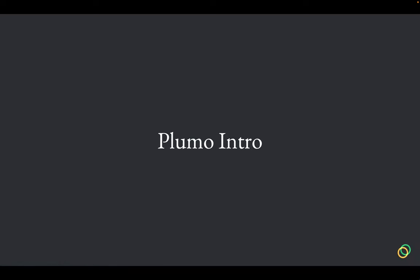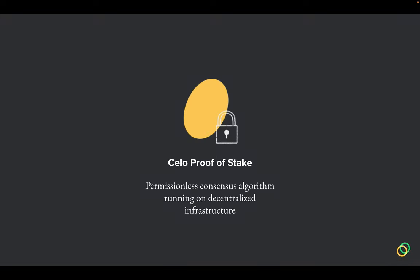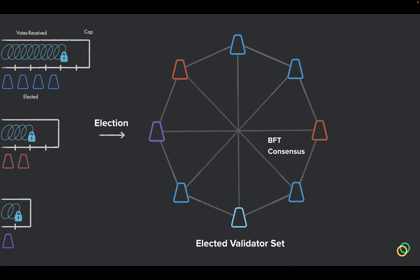So that was related work. Now, to understand Plumo, first we need to understand the context that we're working in, which is Celo's proof of stake algorithm.